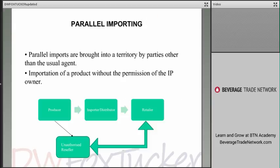So we come to the second type of trademark infringement, parallel importing. As we said earlier, this is a huge and very complex issue and probably deserves an entire webinar. In simplistic terms, parallel imports are brought into a territory by parties other than the usual agent. So this means that there is a product that is ultimately being imported without the permission of the IP owner.